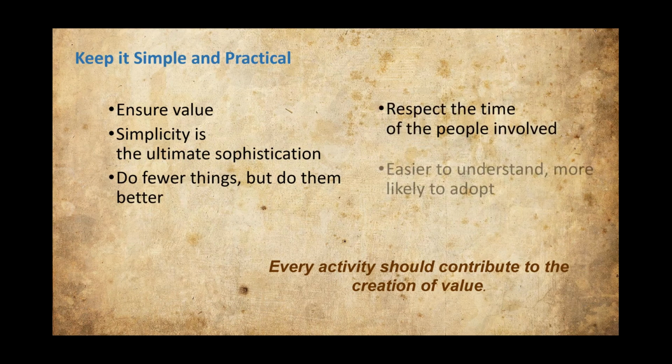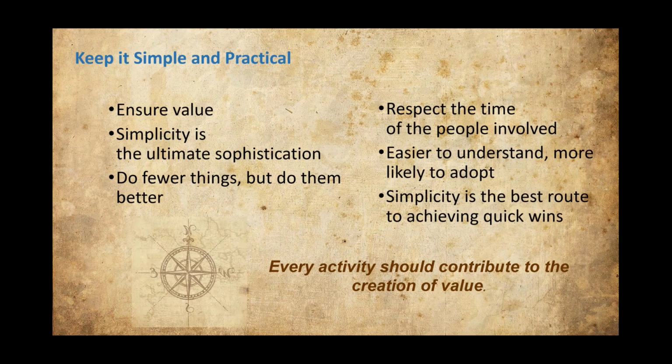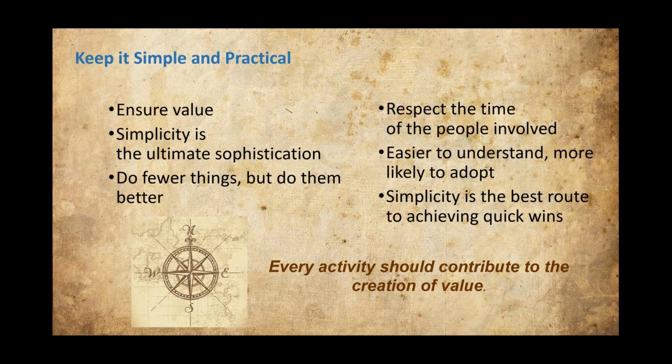So when thinking about applying, keeping it simple and practical and ensuring value, look at the second bullet here. Simplicity is the ultimate sophistication. We have to make it easy for people to do the right thing. And we, from our own experience, recognize that complex or over-engineered processes, bureaucracy, confusion, all take time and effort that is likely better spent elsewhere. So combine this principle, keep it simple, with focus on value and progress iteratively with feedback.